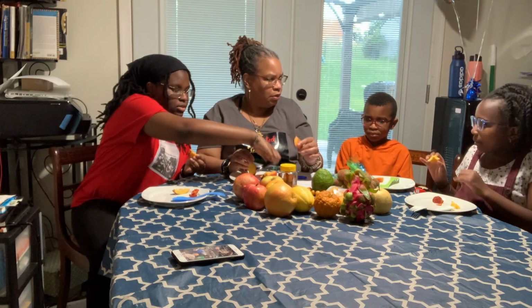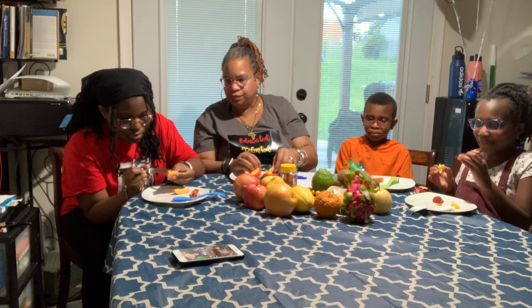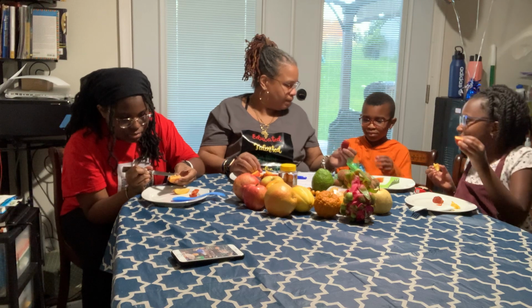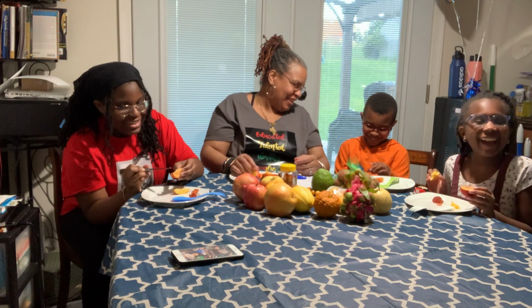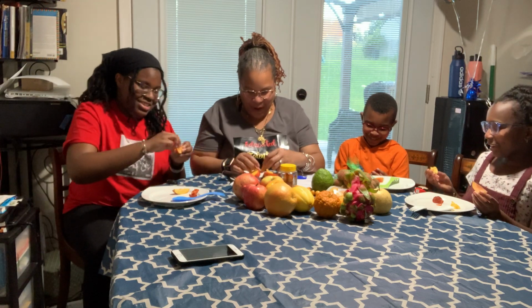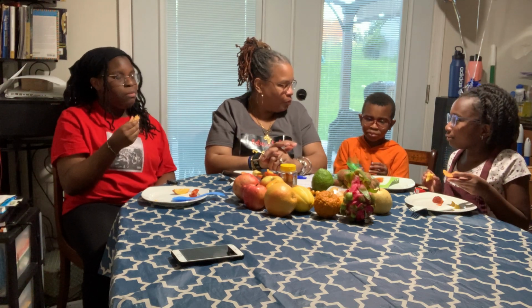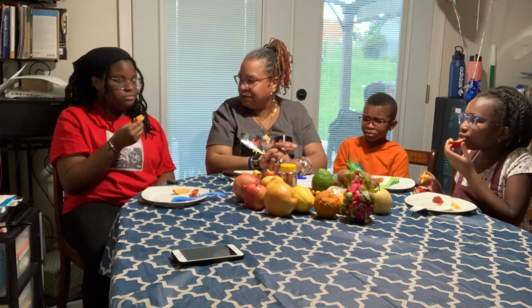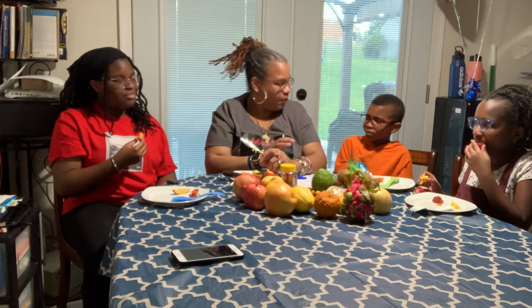What are you eating? I'm eating the nectarine. That's the peach. I'm excited to try my peaches. He's like gray. This is the peach. One, two, three. Guys, this is so good. Sweeter. The nectarine tastes watered down.